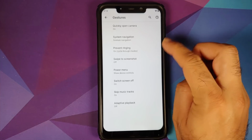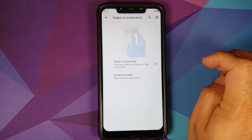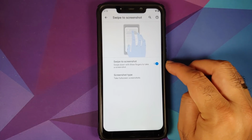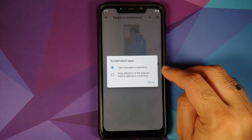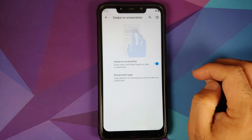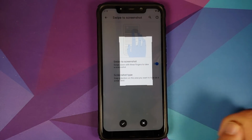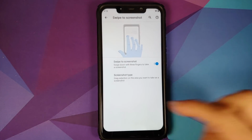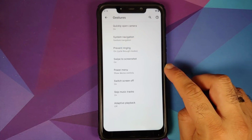Then you have prevent ringing. So we already talked about this. Other than that, you also have swipe to screenshot. So 3-finger screenshot is present. And what type of screenshot do you want to take? Do you want full screen screenshot, or do you want a partial screenshot? So here it is. 3 fingers works like a boss, and then partial screenshot in the building. Tap on the check mark, bam, works like a boss without any issues.